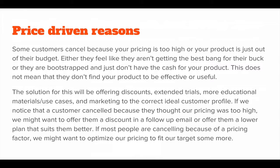There's usually two main reasons why people decide to cancel. One is a price-driven reason. Some customers cancel because your pricing is just too high or it's just out of their budget. They might be a bootstrap company and they just don't have enough to pay for it. Then maybe you have to revamp your pricing, or maybe you can offer them a discount, right?